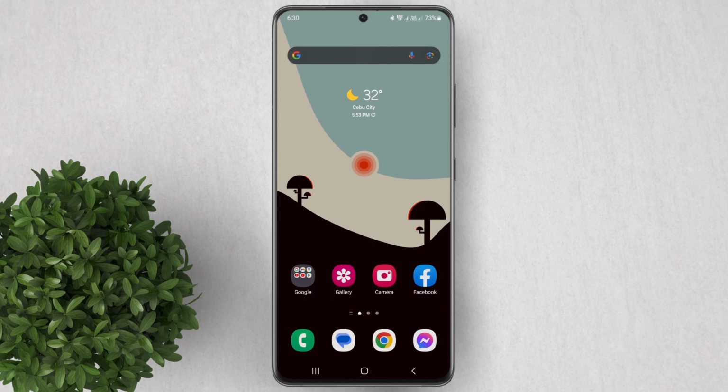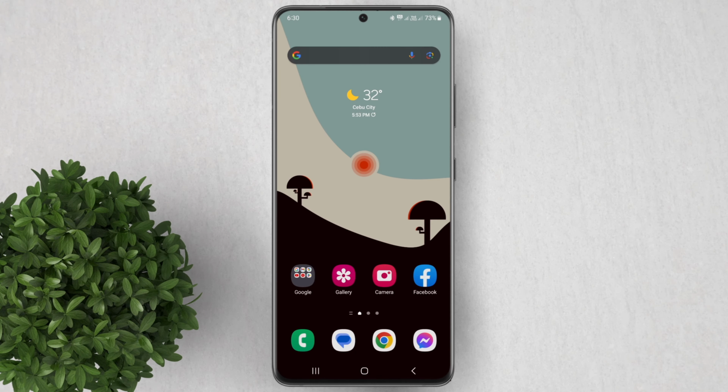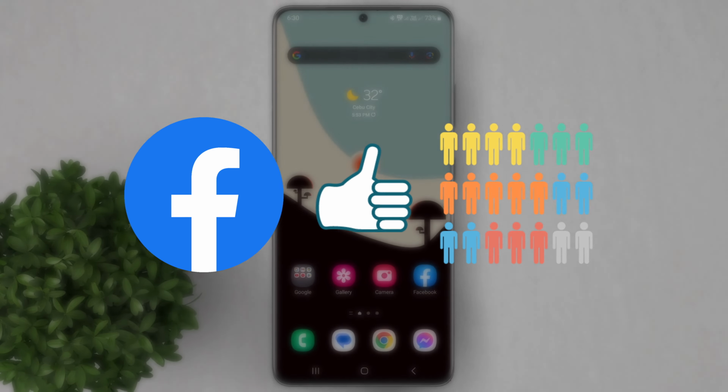In this video, I will show you how to check if your page is being recommended by Facebook and what it means when your page is being recommended. When Facebook recommends your page, it means that the platform believes that your page is a good fit for the interest of the people who see the recommendation.